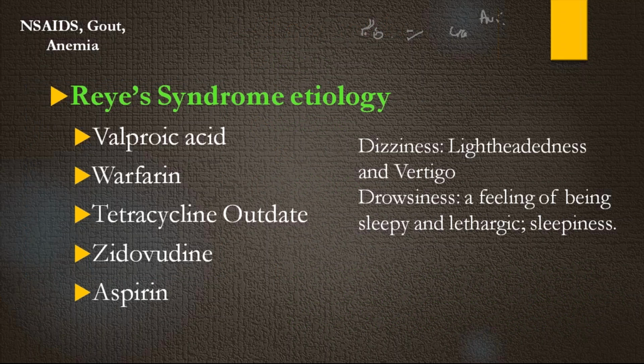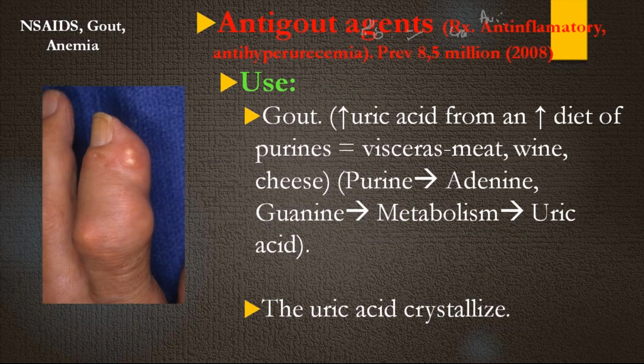Okay, so Reye's syndrome, we already talked about that. If you have a kid with fever, flu-like symptoms, influenza virus, for example, which is very common, and less than 60 years old, and you give aspirin, you will have a Reye's syndrome problem. All right, so we have the anti-gout.